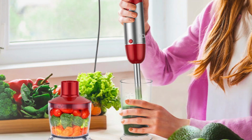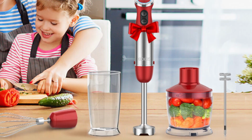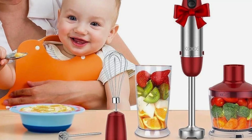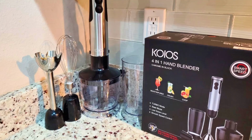Who is the Koios 5-in-1 perfect for? This immersion blender is a dream for anyone who loves cooking but hates the hassle of complicated tools. It's ideal for busy parents. Puree nutritious baby food in seconds with safe, BPA-free materials.